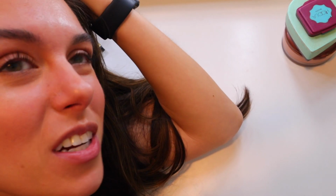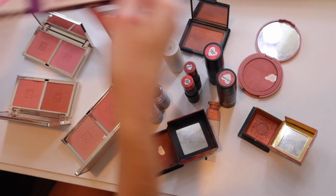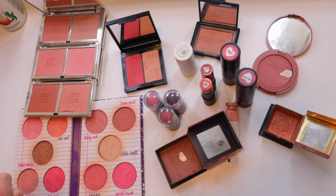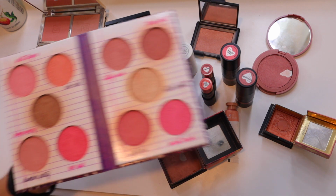Okay, time to move on to blushes, and it's gonna be crazy. Well, can you tell what my favorite step in a makeup routine is? This is insane. I don't even know where to start, honestly. I have so much to say, but I'm gonna really try and keep it very minimal with these because there's so much here. So first of all, this is my blush book from Tarte.